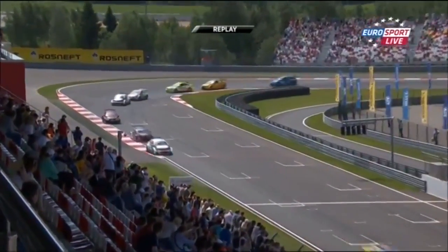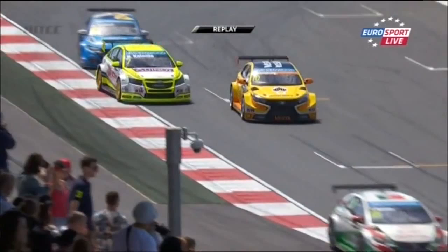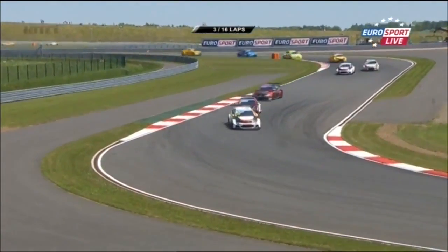Looking here at a replay at the final corner. Hugo Vallon dives in. Rydell tries to come around him as well. Lots of good racing going on there. That was the battle for 10th place. Muller was 2/10 slower than Lopez on that previous lap as well.